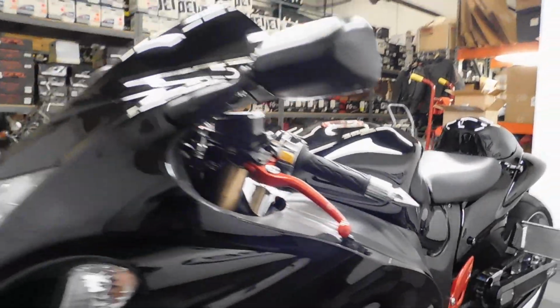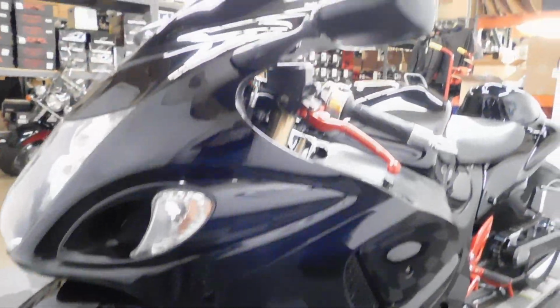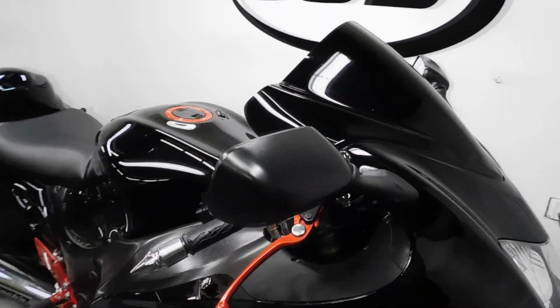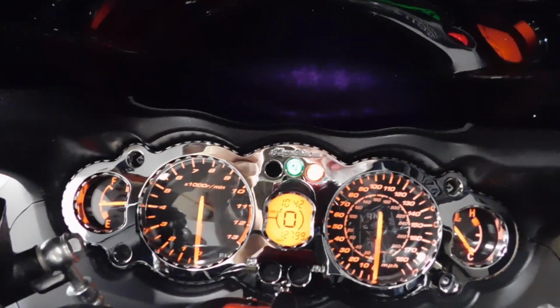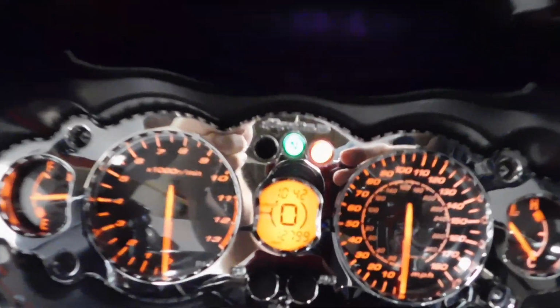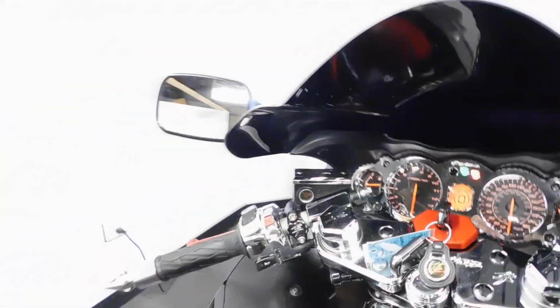This Busa's been flipped out. You can see what I mean by just an incredibly gorgeous machine. Got an HID headlight too. $12,799 is what's on it. There you go. Set the camera down here.